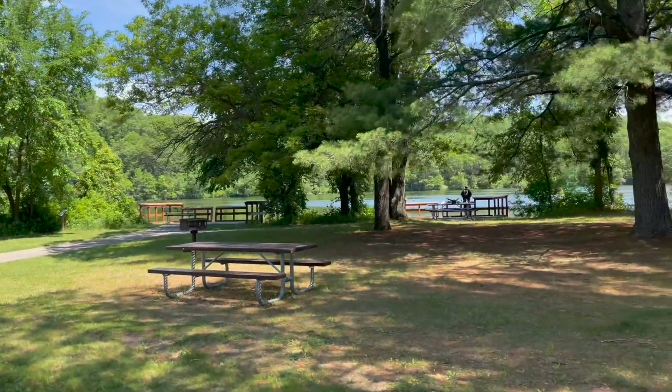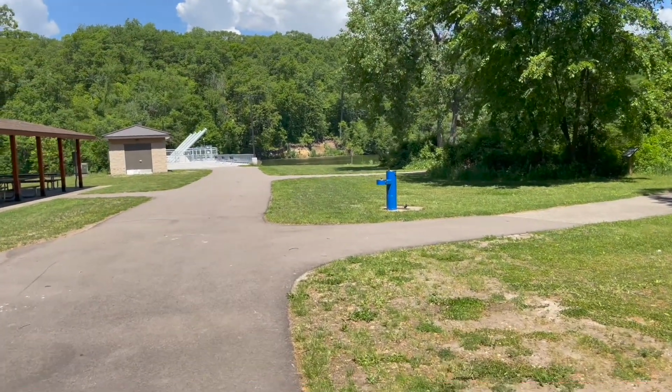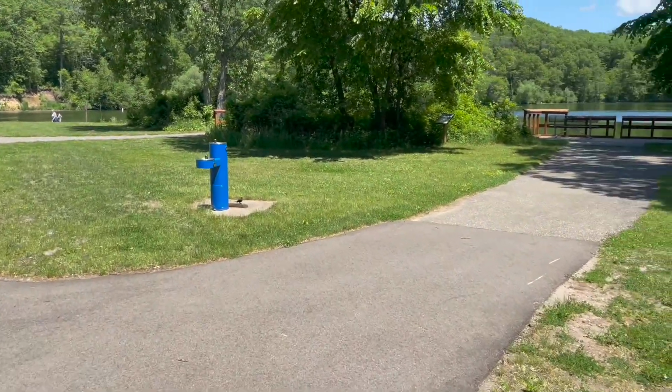And finally, the end of the park road takes you to the Little Falls Dam area, which is another really nice picnic area, fishing area, or just a nice place to hang out.